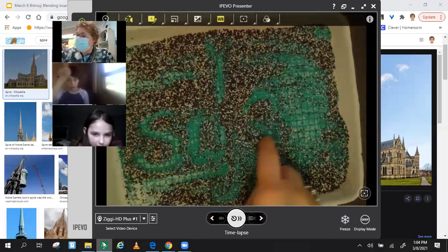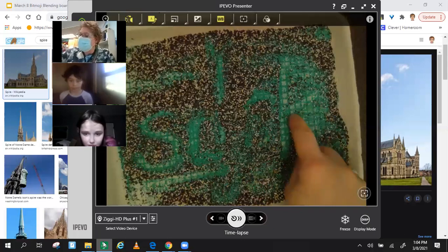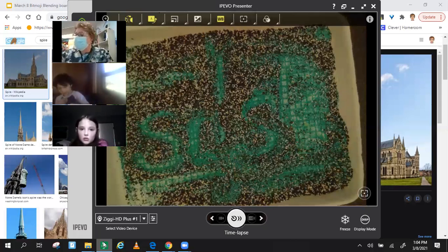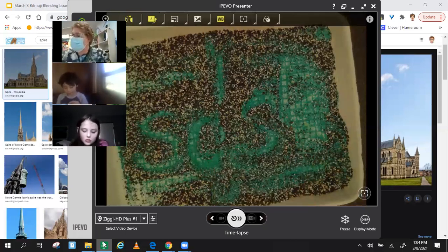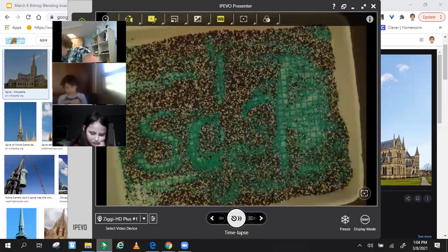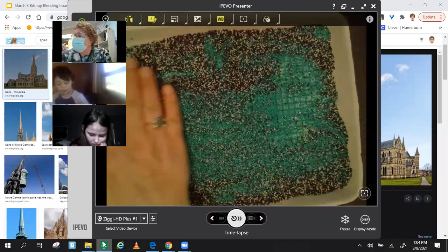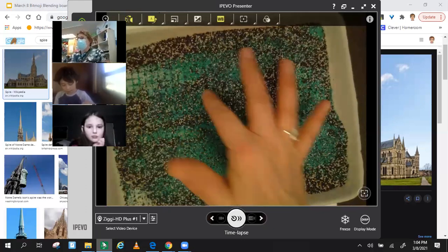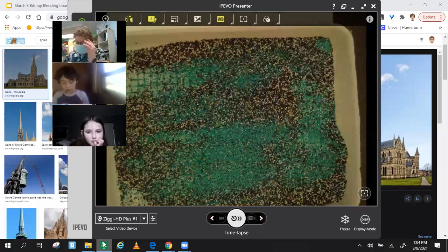S-C says sk. S-K says sk. We have two different ones. S-C and S-K both say sk. Like we said, we haven't done that. S-C-K. So C-K goes at the end. C-K never goes in the beginning. And it comes after a short vowel. Good job. Yes, it goes after that short vowel.